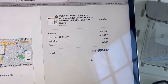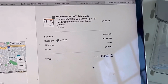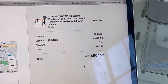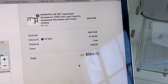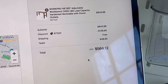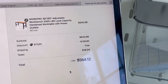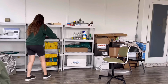All right guys, well, I ordered the workbenches and oh my gosh, they were not cheap. That is one thing that if you're looking for a space for your business, wow, it's expensive. Every little thing adds up so much. So just the workbenches alone are $564. Luckily I got a 20% off discount. I'm always looking for those discounts, but yeah, I got the workbenches ordered and gonna keep looking for more stuff.